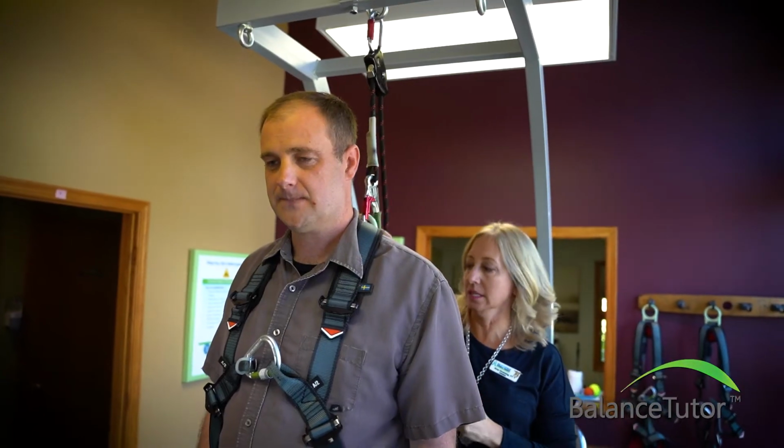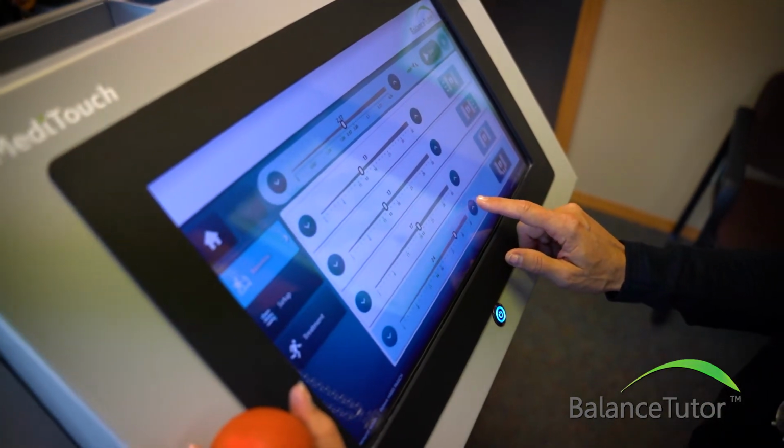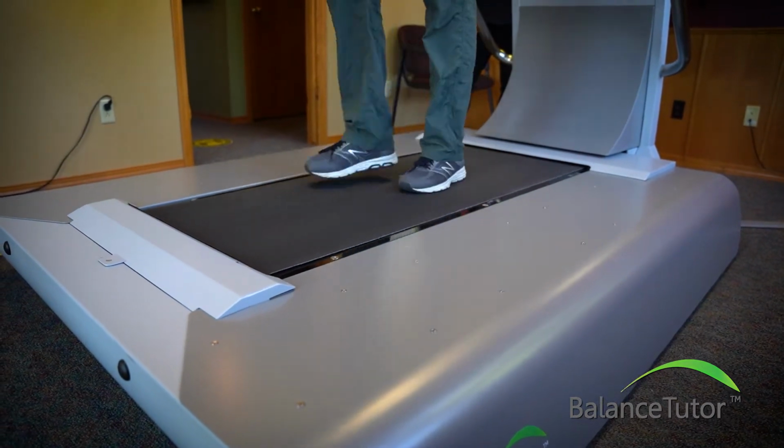The MediTouch BalanceTutor has been a wonderful piece of equipment. It's a great way to train patients with any type of diagnosis, especially neurologic and orthopedic. We are able to train the balance reflex for the slip and fall. So these patients that come here, they have a hard time when they're out on the sidewalk or uneven surface.